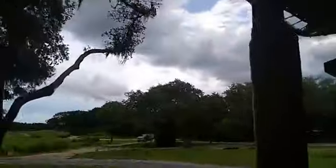Here on the reserve, we have Hartmann's Mountain Zebras. One thing that makes them different from others is that they have a skin fold that hangs down from their neck. It's called a dewlap. That dewlap improves their blood circulation, helps keep them cool out here in the warm sun.